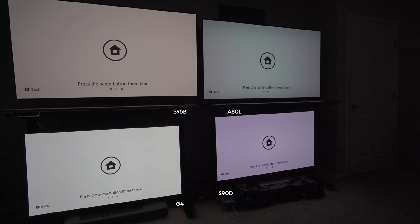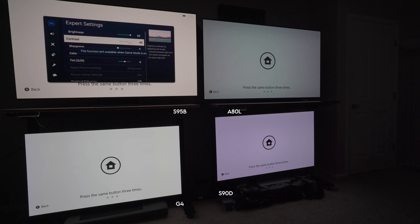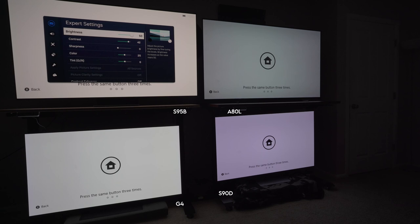Wow, look at the white here. I didn't change any settings yet, but let's do that. We are in game mode. Contrast 42, that's where we should be. 30 color is ridiculous. We don't want that. Let's try 25 and reduce it if we need to. Contrast enhancer off. Yeah, that's all good.